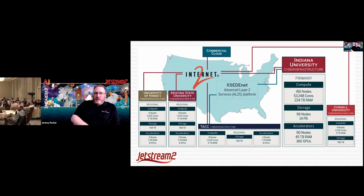And so those will be smaller clouds that basically allow for using all of Jetstream 2's resources, using the central store of applications, but also giving a local resource and also giving a model for adding smaller, local clouds onto the Jetstream configuration. We already actually have at least one potential candidate for adding another regional cloud into the network, and we hope to bring more than that in over the next 5 to 10 years.